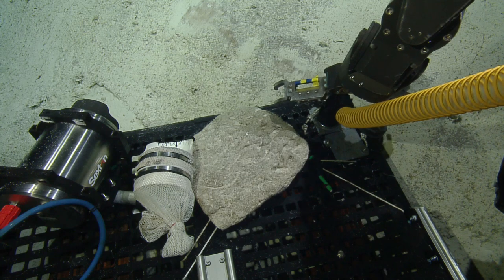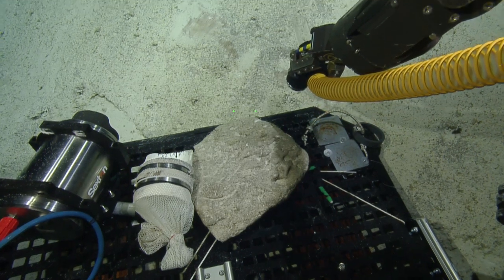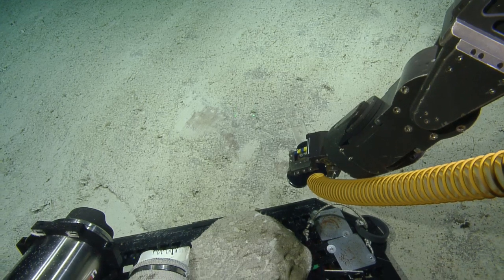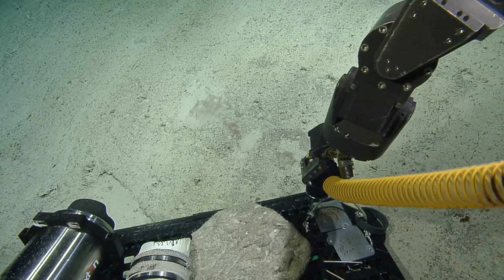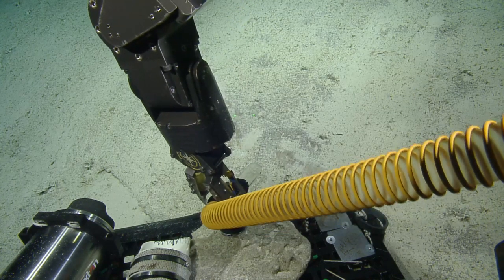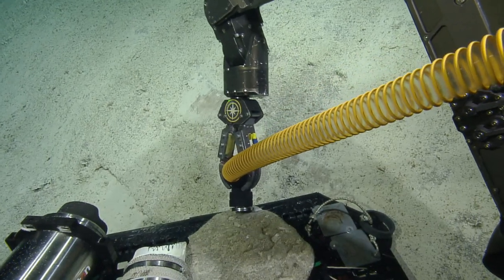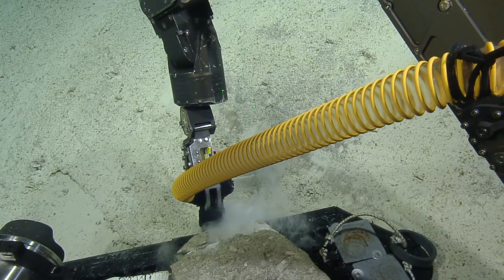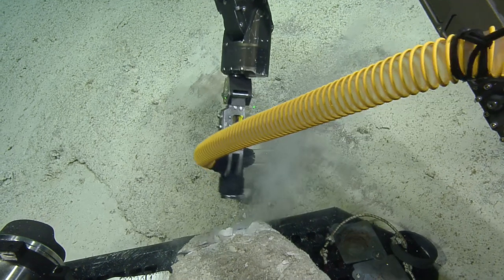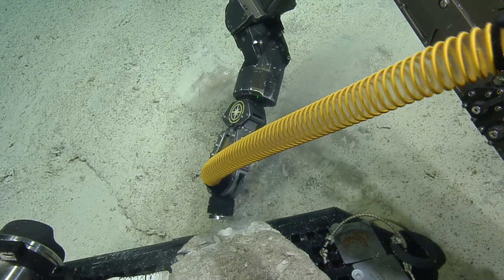Let's go with this. Okay, pump on whatever it was before. There was a 70? 70. Yeah, where it really kicked on. All right, we're up to 70. Rock is just like a carbonate. My arm is very unhappy today. It's got a pretty bad ground fault.